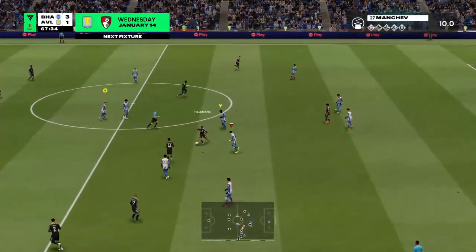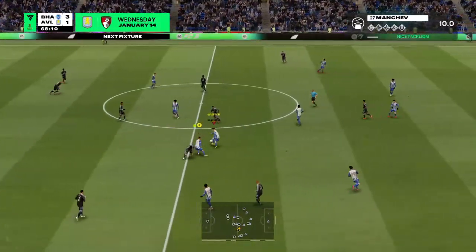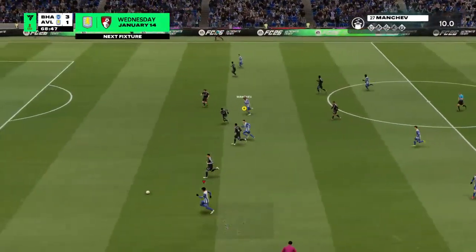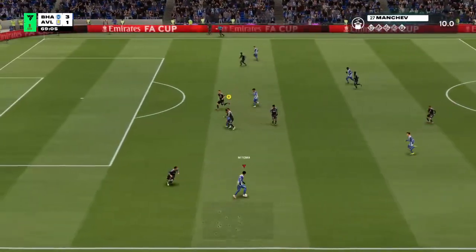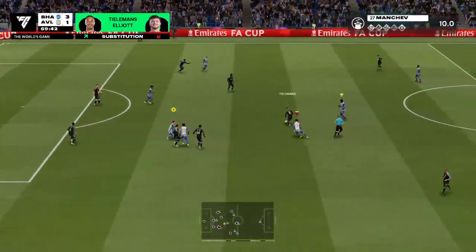The first leg of the Carabao Cup semi-final will be live with us here on EA TV. It's Aston Villa facing Bournemouth. That will certainly be an interesting first leg, but how will each team approach it? They won't want to go into the second leg behind, so it should be a top-quality game.